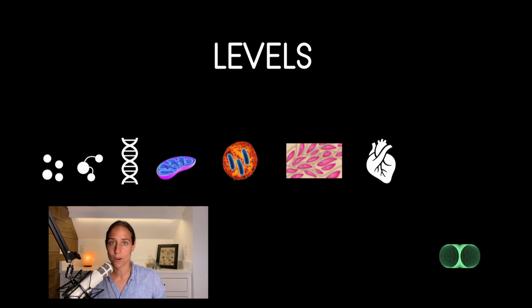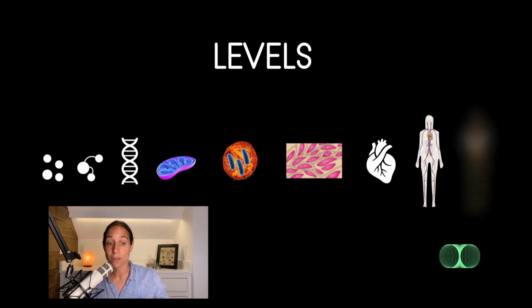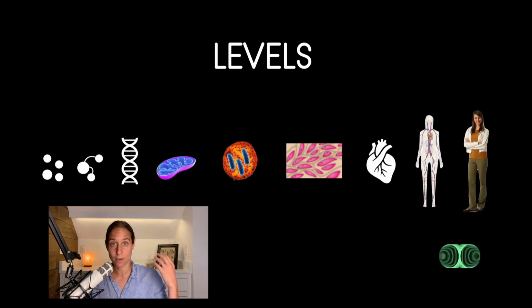So that would be like your heart and your brain and your kidneys and your spleen and your liver and your pancreas. So these are all organs that are made up of tissues, which are made up of cells, etc. And then when we have a bunch of organs working together, then we have an organ system like the cardiovascular system or the nervous system, and then a bunch of those together, and we have a person, a you or me, or an organism, an animal.